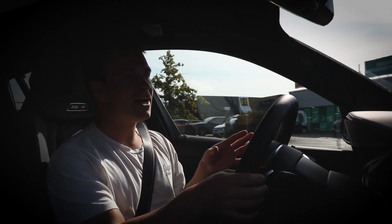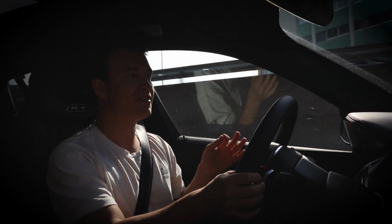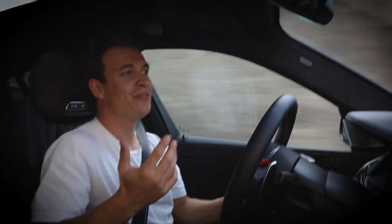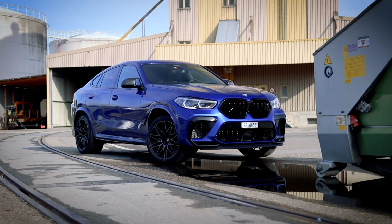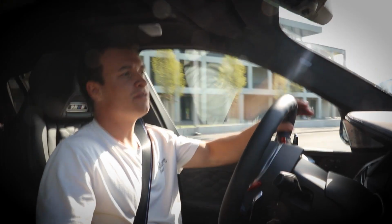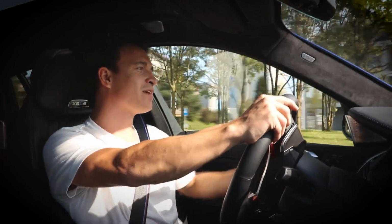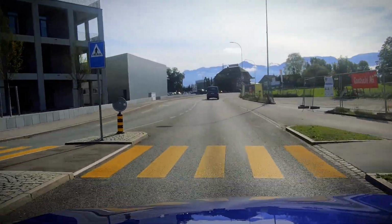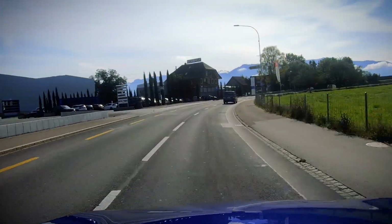And before we dive into this review, I just want to highlight how good the color on this car is. You've probably seen it in the intro. The color is called Marina Bay Blue Metallic, and it looks absolutely incredible on this car. Now these are my first meters cruising around here as well, and I really like the latest and greatest of BMW so far.